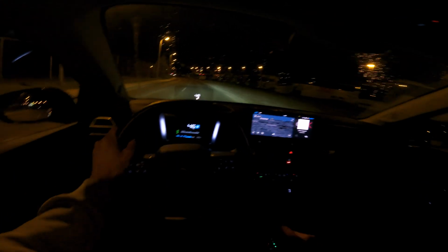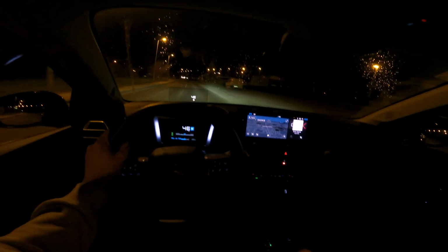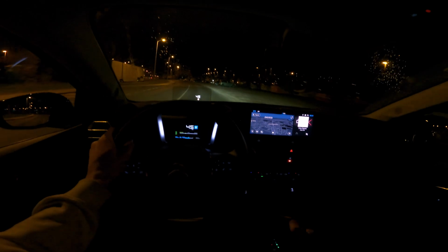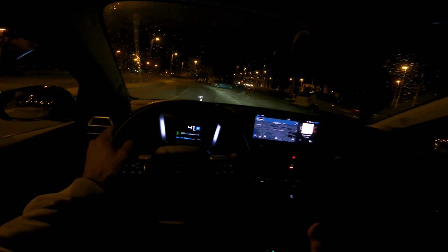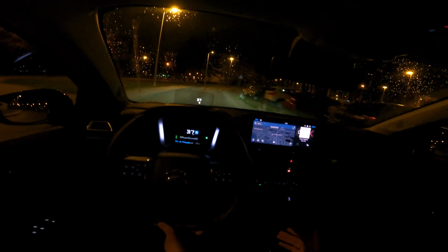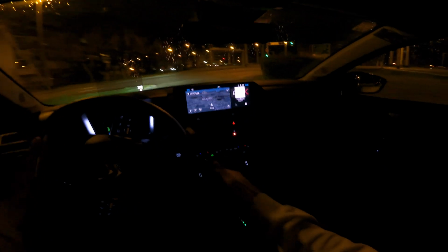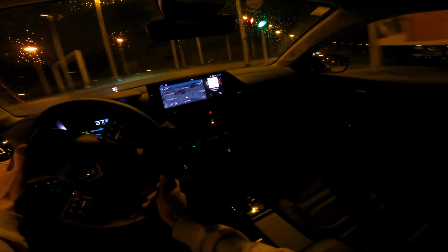Now this doesn't work fully one pedal. With the recuperation it's almost there, but the car works as a classic automatic. When you stop, it keeps going forward, so you need to apply the brake. And then another con here for the Peugeot and Citroen is there's no auto hold. So when you stop on a traffic light, you have to hold the brake or engage the electronic parking brake. Let's speed up here.